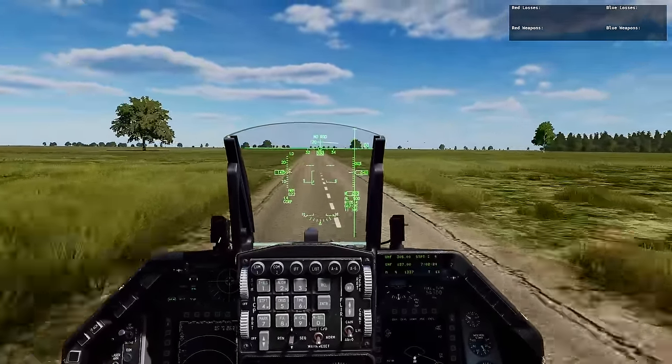Update, distance to steer point 2. 9 miles, minute 20 seconds. Roger, we've just clicked 16 minutes. 17:20. We are on hack, guys. And feeling sexy, just like a real combat mission.